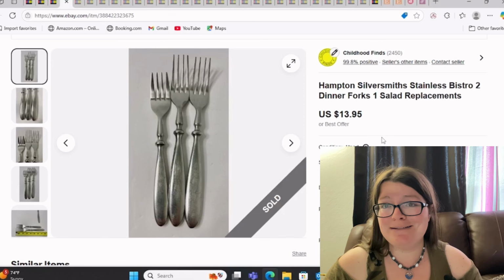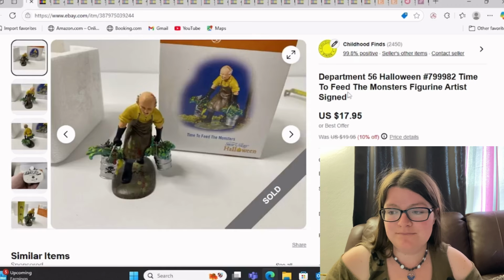This is Hampton Silversmith Stainless Bistro, 2 dinner forks and 1 salad, and this sold for $13.95. It only took a day or two to sell. I priced it very competitively, and my profit was $9.85 on it.